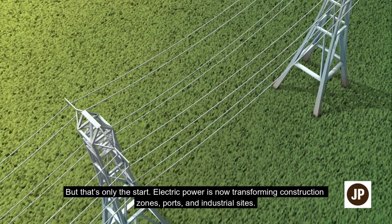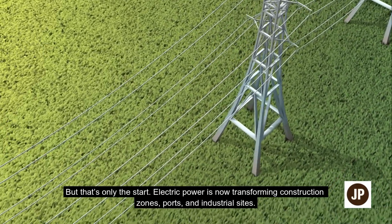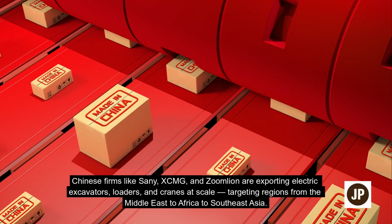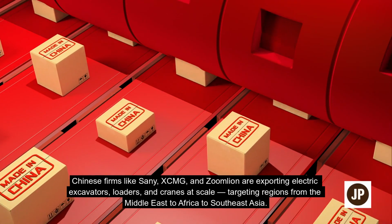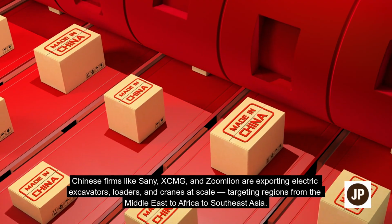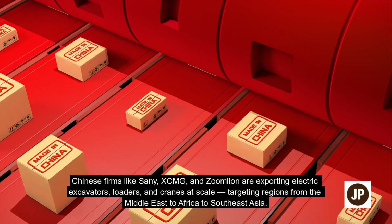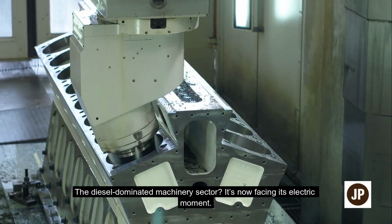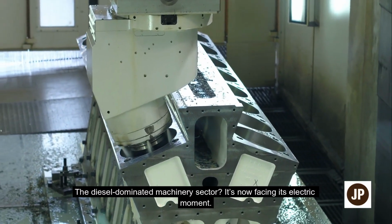Electric power is now transforming construction zones, ports, and industrial sites. Chinese firms like Sany, XCMG, and Zoomlion are exporting electric excavators, loaders, and cranes at scale, targeting regions from the Middle East to Africa to Southeast Asia. The diesel-dominated machinery sector? It's now facing its electric moment.